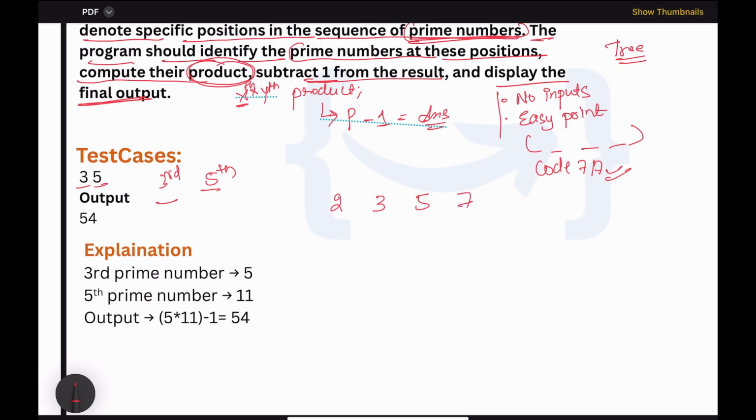Then what we have as a prime number? 11, isn't it? So it would be 0, 1, 2, 3, 4. But as third and fifth, you can see the output is 54. How? Third prime number is 5, which means 1, 2, 3, 4, 5. So you need to take as one base indexing. So this is how you need to analyze at what particular location you need to return what.